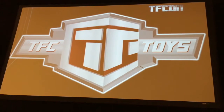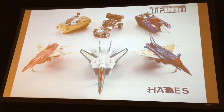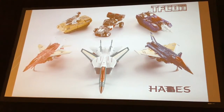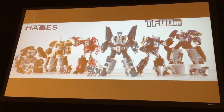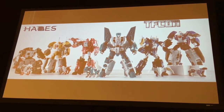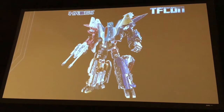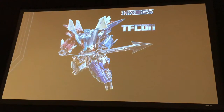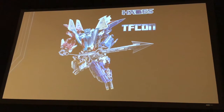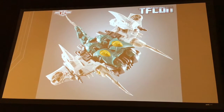TFC Toys. TFC got off to a slow start with some of their combiners, but the Hades figures have really started to shine through. They're aware of some of the issues with Ratchet and stuff, and they've been trying to do fixes and repairs for people as well. Pretty cool looking figure.